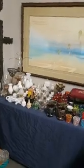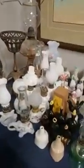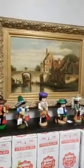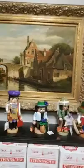More religious type iconography. Probably the Black Forest carved crosses that would have had figures of Jesus on them back in the day. See more of the miniature oil lamps, more of the pie birds. Kind of hard to find big groups of pie birds anymore. Another group of carnival glass, more toothpick holders, and more of the same here. Another really good looking decorative oil painting. Probably not old, 20 years old or so, but just a good looking painting. Ready to hang in your home.